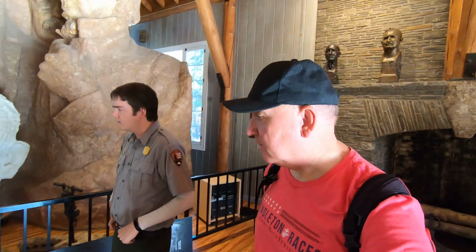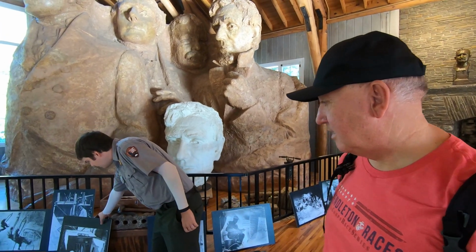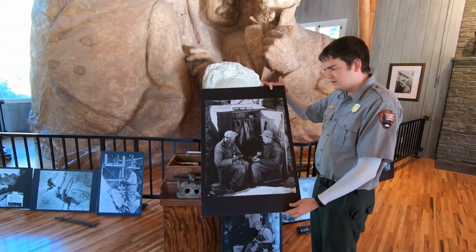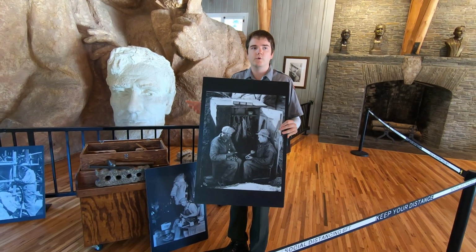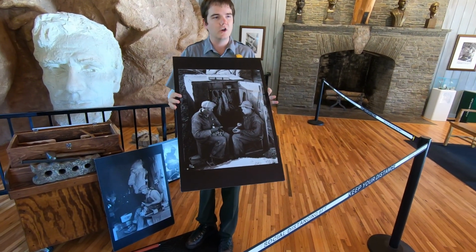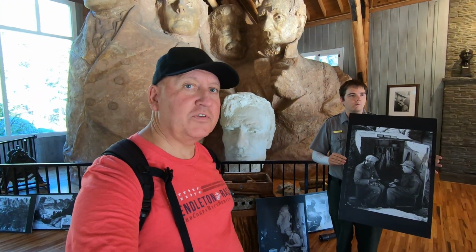I see. And as far as the dynamite goes, you've got some images here of the people that were making the dynamite out here on Mount Rushmore. These were the people that were getting paid the most in the project. Most of the workers that were out here drilling and doing the manual labor were getting about 35 cents an hour. But these men were getting more, since it's a risky job.